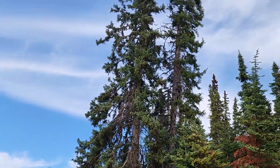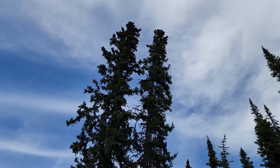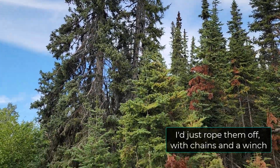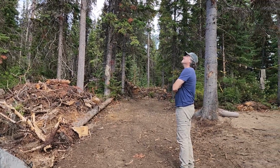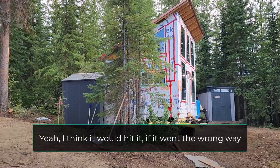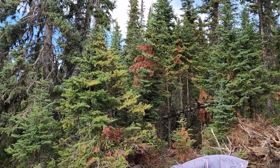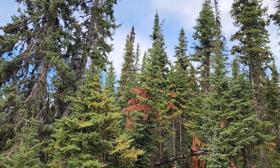Yeah, we can't take these out though. They're too dangerous. Look at that one. I don't think so, honey. Well, no, they most certainly are, honey. I just ripped them off with chains and a winch. Honey, that's literally like a 70-foot tree, right in line with that. Yeah, it would hit it if it went the wrong way. Right now it is definitely leaning towards it. When you stand beside it, it's leaning right towards the cabin.